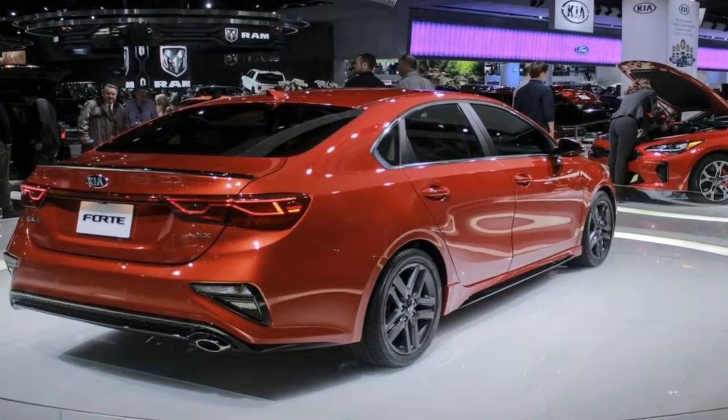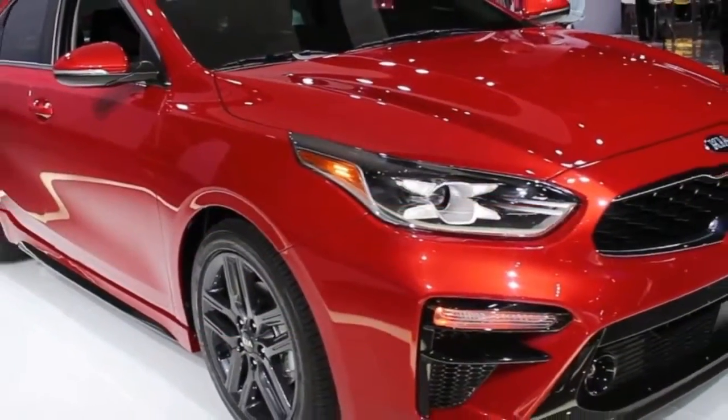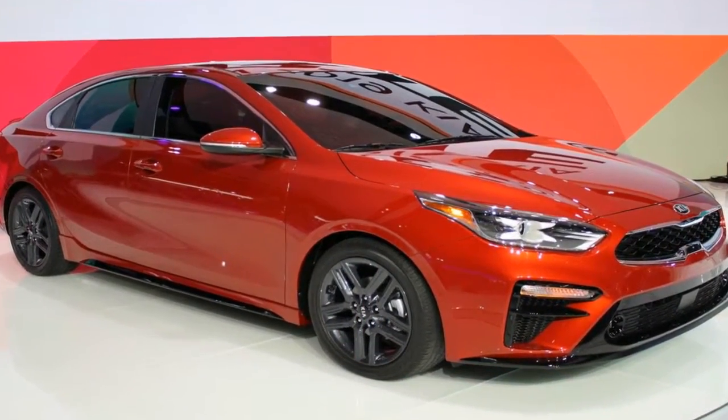This new model seems to incorporate all of those lessons, and the result is this sleek new sedan that looks ready to do battle with the Honda Civic and Toyota Corolla. The biggest news is that this car takes a few styling cues from the well-received Kia Stinger Sport Sedan.